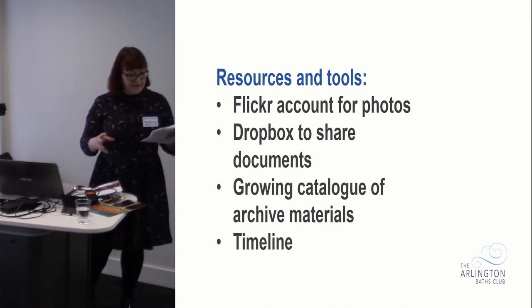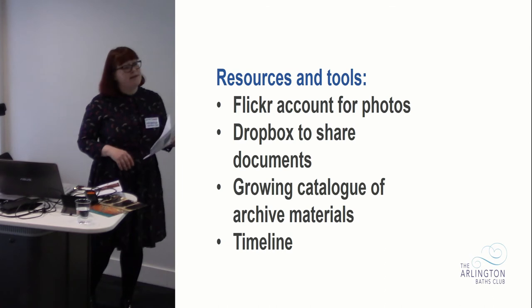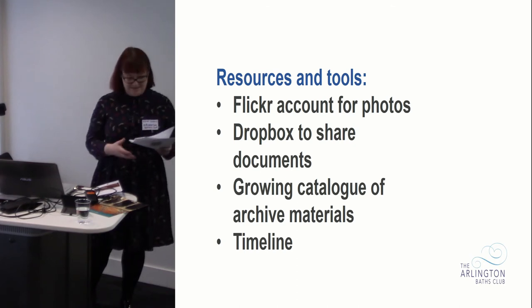We're growing the catalogue. We created a catalogue, basically a spreadsheet of all the items that are in the Mitchell Library. But we've also found some other items, and so we've been able to add those into the catalogue as well. So we've got a record of where everything is and more or less what it is, though there's more work to do there.